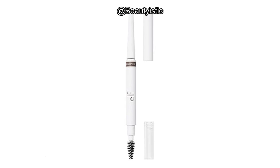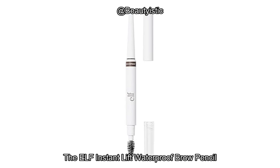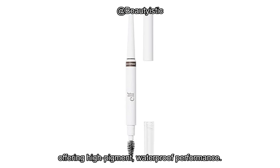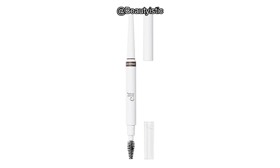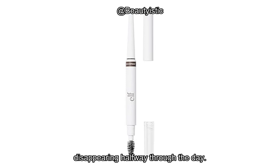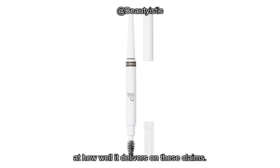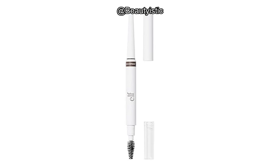Let's dive in. The e.l.f. Instant Lift Waterproof Brow Pencil promises a lot. This pencil is designed to shape, fill, and define your brows, offering high-pigment, waterproof performance. It's smudge-resistant, so you don't have to worry about your brows disappearing halfway through the day. But let's take a closer look at how well it delivers on these claims.